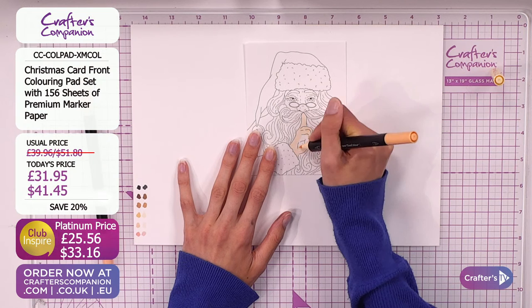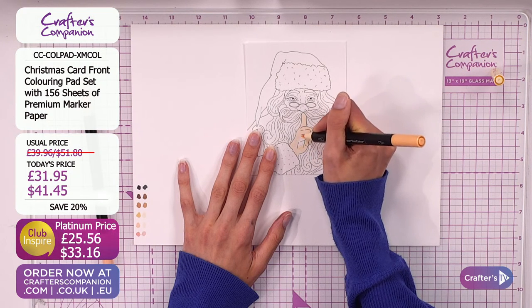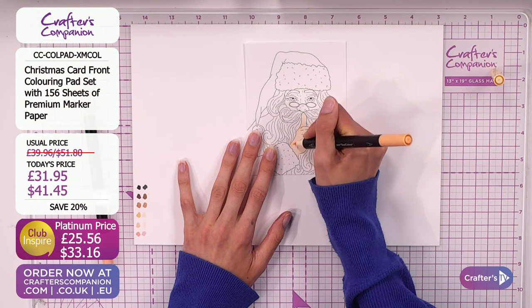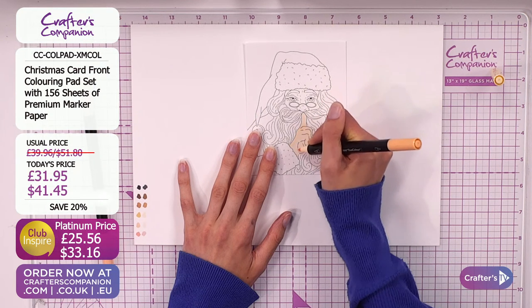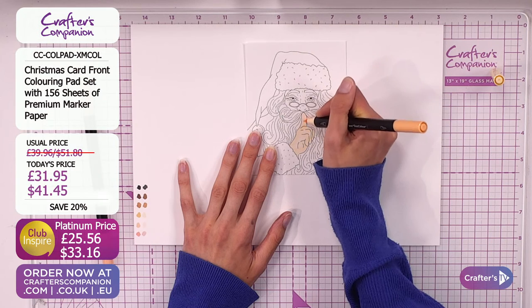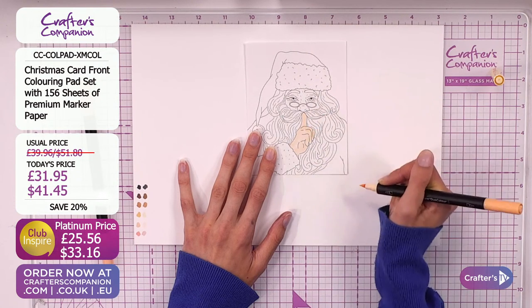Just focus on one small section, break that image down into bite-sized chunks, work on one area and then move on to the next one. It's a lot more manageable and it's also a lot easier to work when your ink is wet. It's a lot easier to blend wet ink than it is dry card. So all we're doing is laying down that colour. I tend to work in circular motions as I find it gives us a smoother lay down of colour onto that image. We're just filling in that whole area.